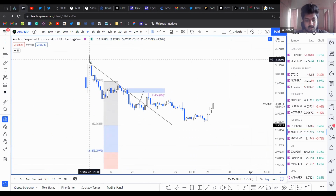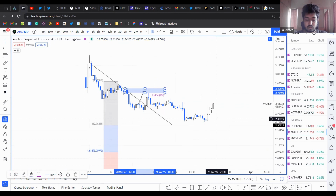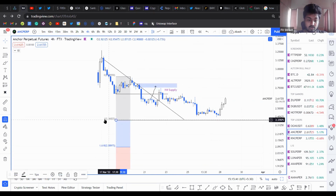So basically, I drew this trend line here. The price has breached the trend line, got rejected by the 4-hour supply zone, and is on a free fall. And I expected the price to retest the 100% retracement level here at 2.36, and it's come very close here.